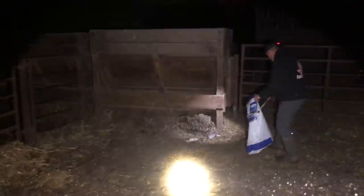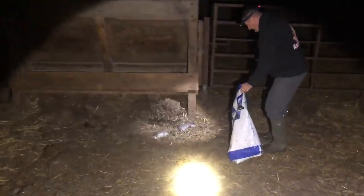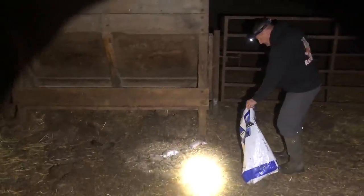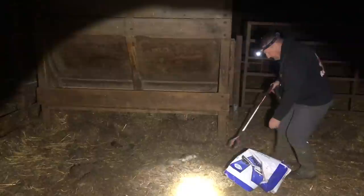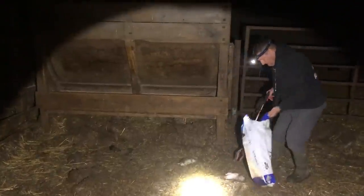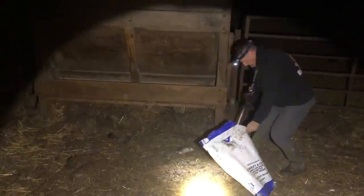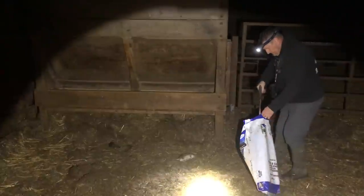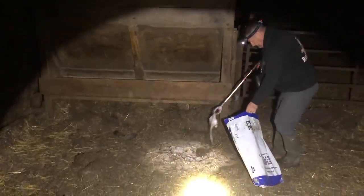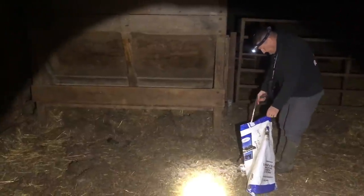So, just in this other shed here, got a few out of this feeder here. Some decent sized rats here, but you've got to be very careful when you're coming in sheds with cows, because they're very, very unpredictable. Some big ones again tonight, really.